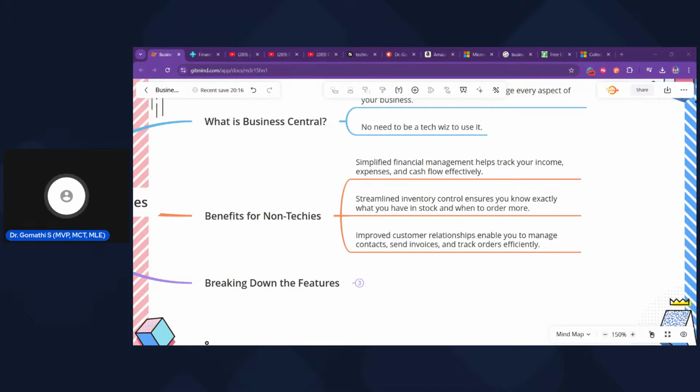You can integrate Business Central with Microsoft products, and not only Microsoft, you can integrate with any other third-party app.